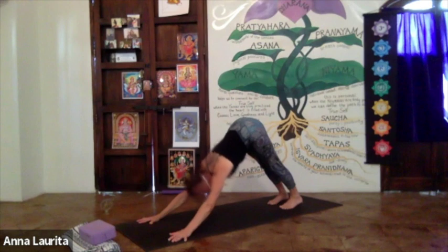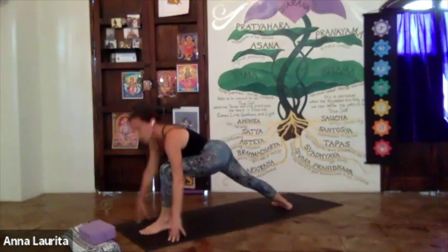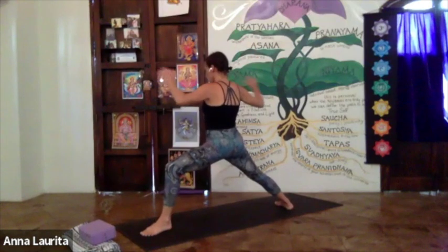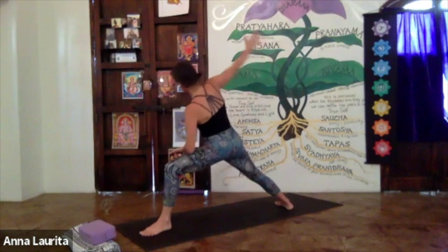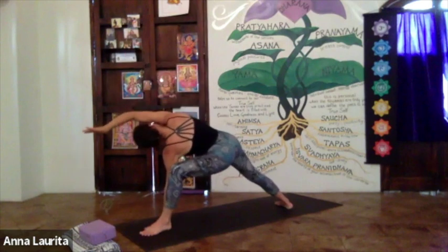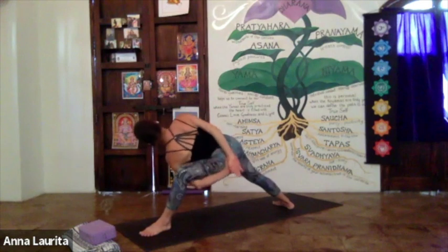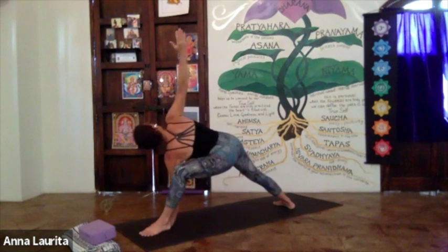Now left side, Parsvakonasana, left foot steps forward, right foot opens 90 degrees. Here we are. Think about which option you'd like, stepping the right foot back if you were in Tadasana, left foot forward, left arm to thigh, right arm to sky, or hand down. Maybe you use a block, maybe you take a bind. Whatever you did on the other side, try the same here.